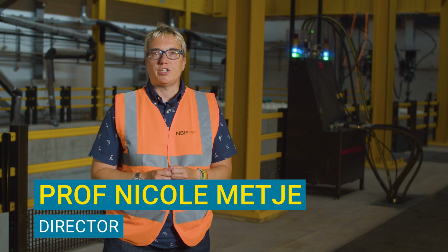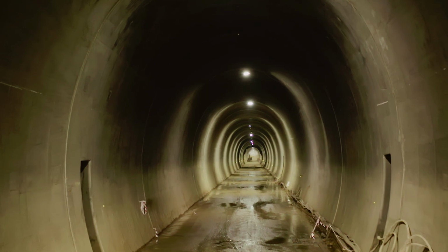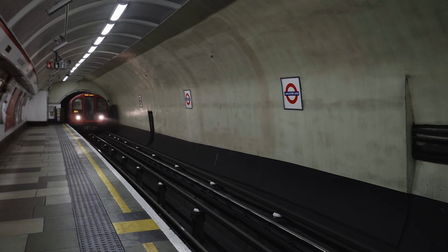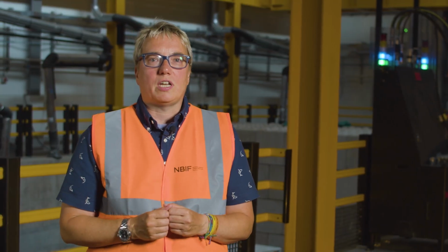Our infrastructure is ageing. This applies both to our surface infrastructure, roads, buildings, bridges, as well as our subsurface infrastructure, our tunnels, pipes, embankments. Often we treat it as out of sight, out of mind. But the ground poses the biggest risk to any construction project, but also the biggest opportunity for our future cities.